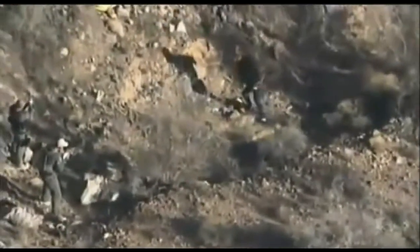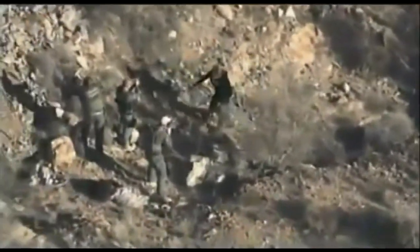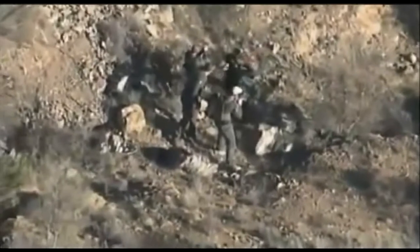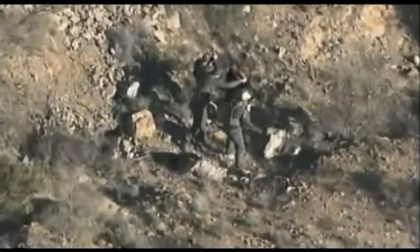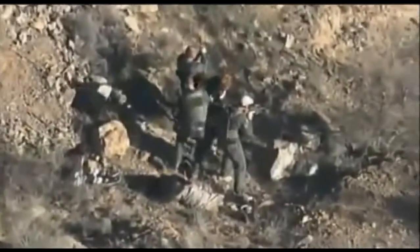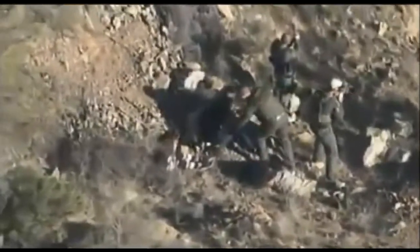This is the female driver. This is the driver. That was the driver. That is correct. I was actually just saying that it was a female because there was a little bit of unsureness there. But yeah, that is definitely the driver of the vehicle right there being taken into custody.